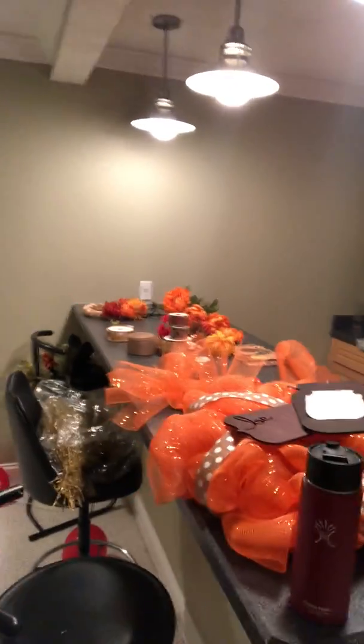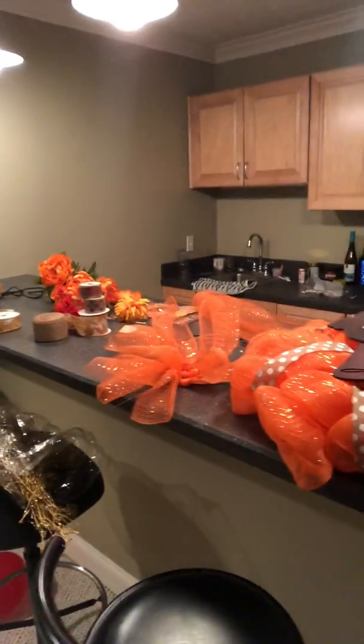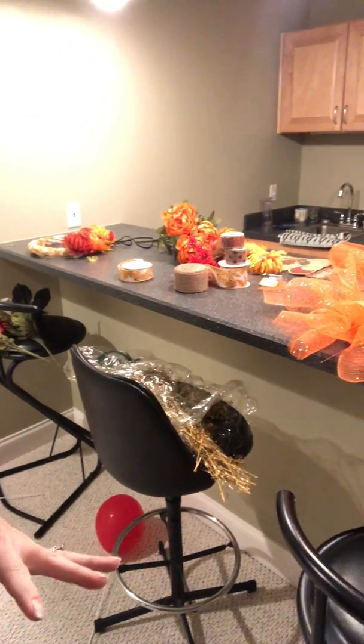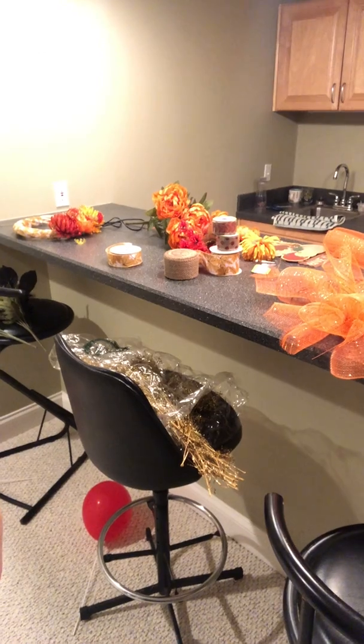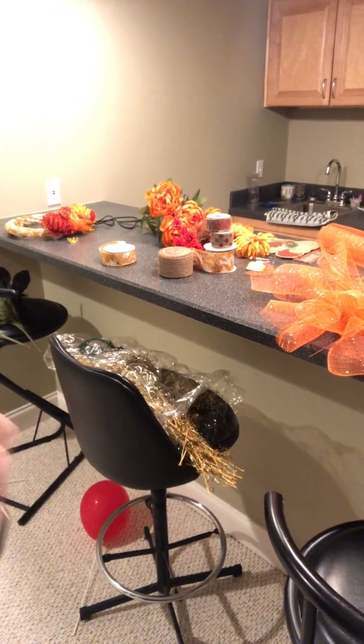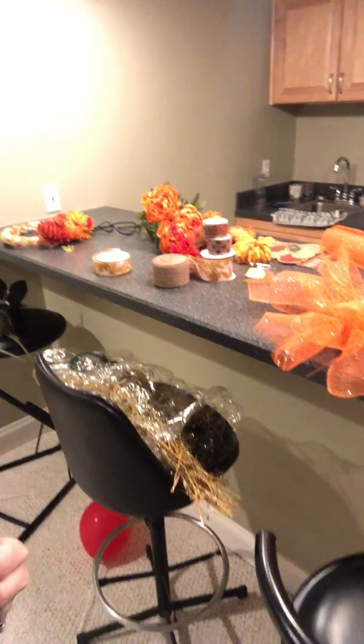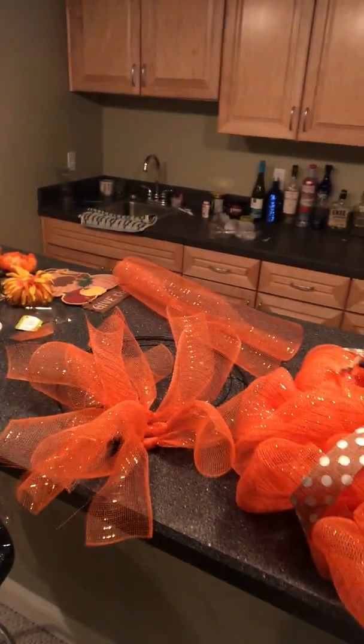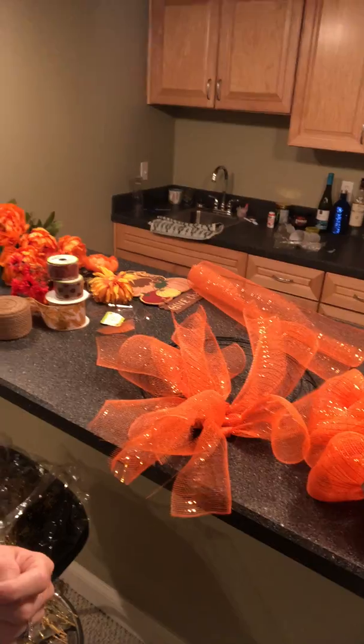So here we have the chaos of my wreath making. You can see all of the mess. And this is what I really wanted to show you guys, that it's not organized. It's chaotic. It is, but this is what crafting is. This is how we work. We are thinking at a million miles an hour.